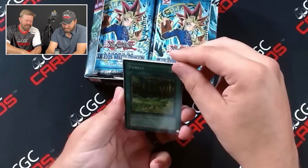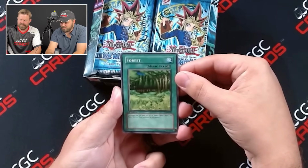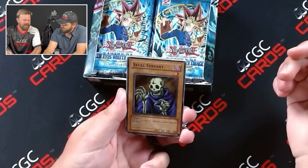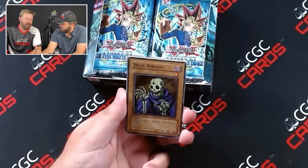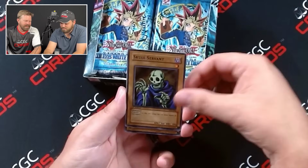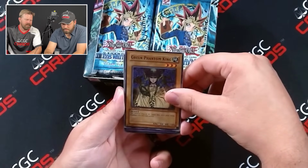Perfect. All right, we got Forest, nice. And remember, we got magic cards here, guys. This is the magic cards. Not spells. No spells here. Skull Servant, big common. That's a cool Skull Servant. High value, that's a graded 10. Wink, wink. How's that centering looking so far? It looks good. Green Phantom King. Nice.